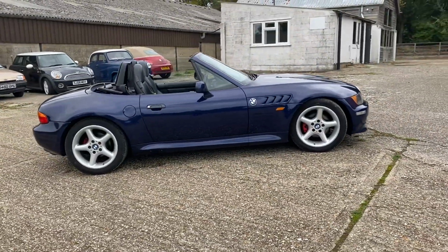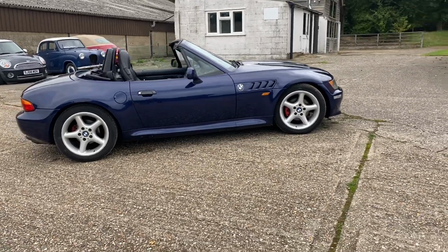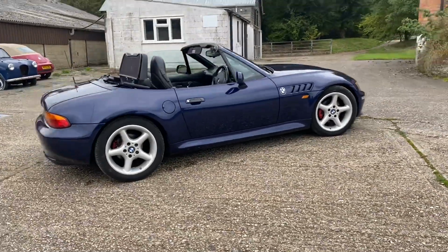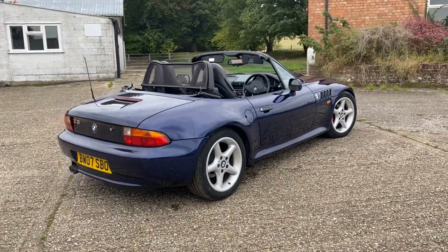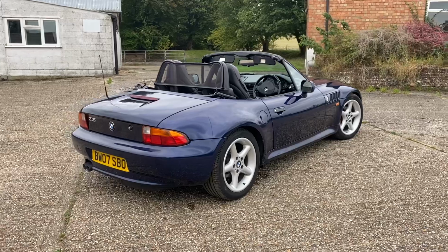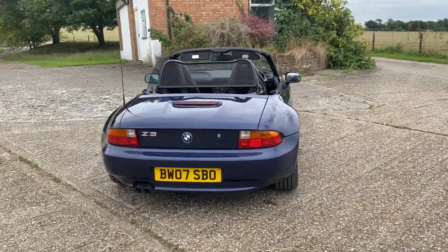And what's, I believe, pretty unique about it is it's got 60,000 miles, and anyone who's actually owned one of these and used one of these would have struggled to keep it to merely 60,000 miles.